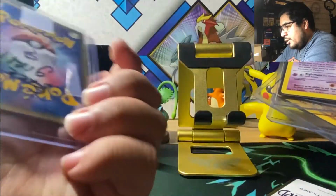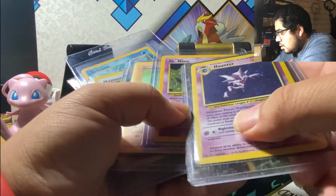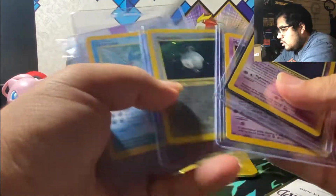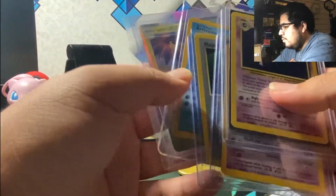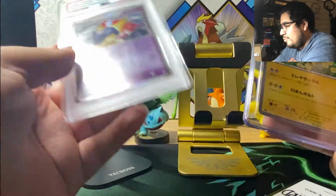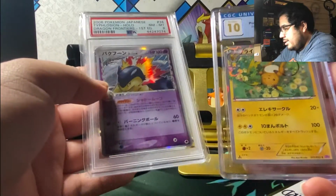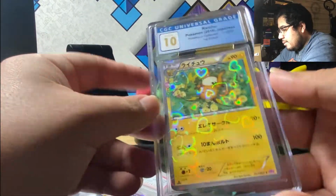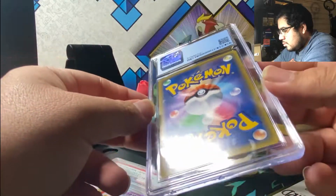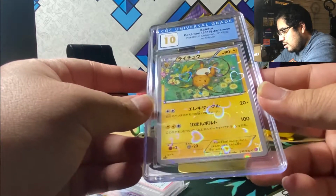And you know what? I think this one might do good. The Hitmonchan was pretty pristine. And all these other ones are just things I like. They're pretty cheap. And these I just bought because I really liked them. They're graded. I don't know if the grading is supposed to be that light, but it still looks good to me. I really like those hearts. I'm gonna call this one my lucky card.